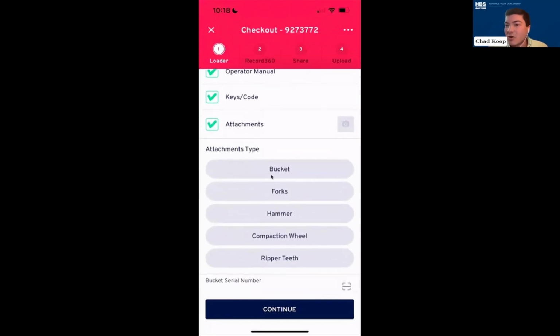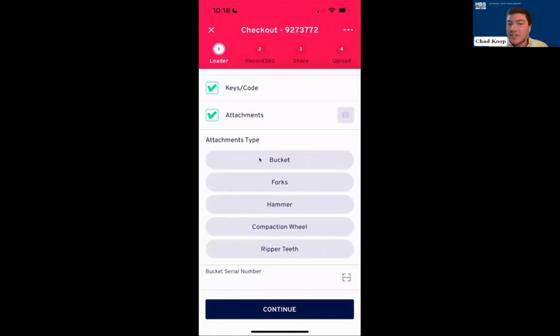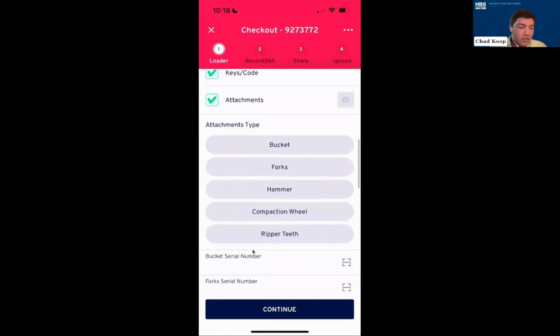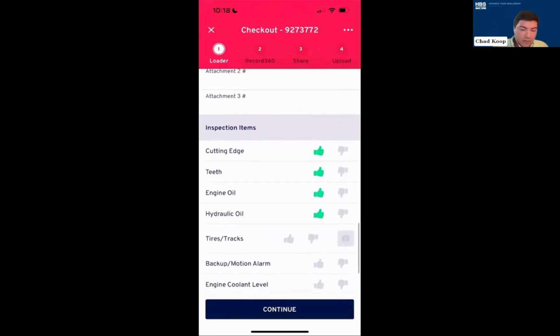This is a construction equipment, a loader, so attachments is a better fit, but we could also upload all of your implements in here as well to select for it when you're doing an inspection if that unit happens to have an implement on it. Down below is that pass-fail section again that we saw in the previous workflows.